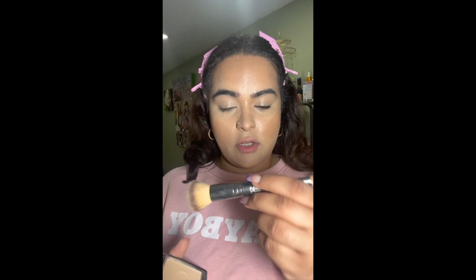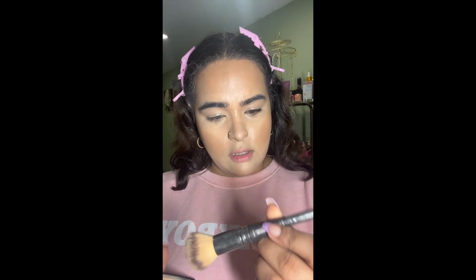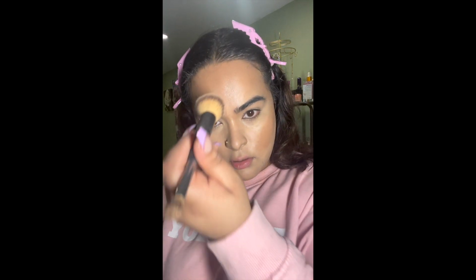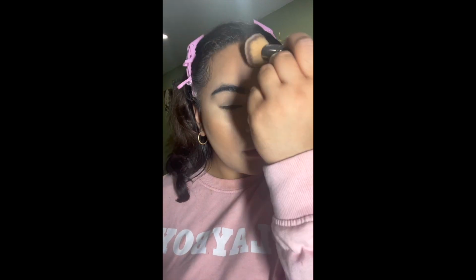We're gonna use this brush. This is the It Cosmetics Heavenly Luxe Complexion Perfection. Just pick it up like this, and gorgeous.